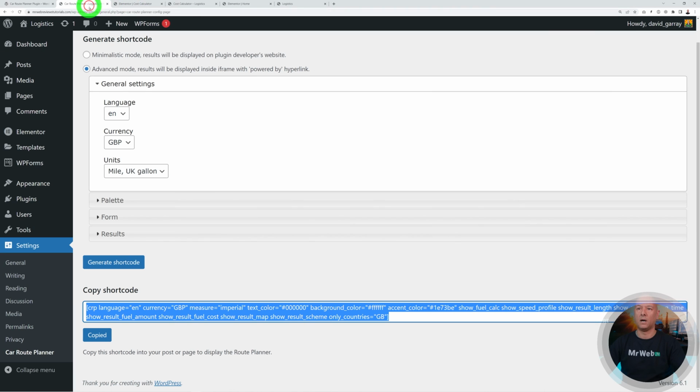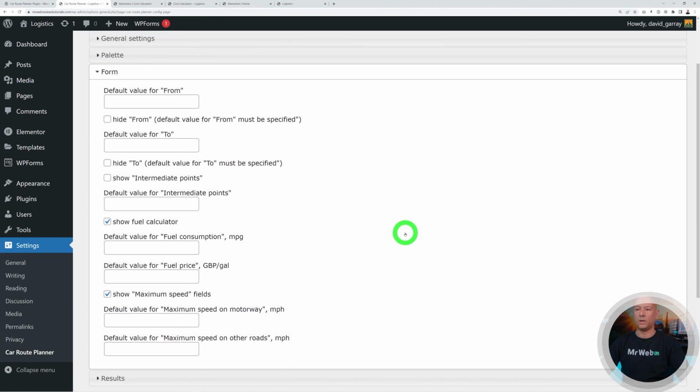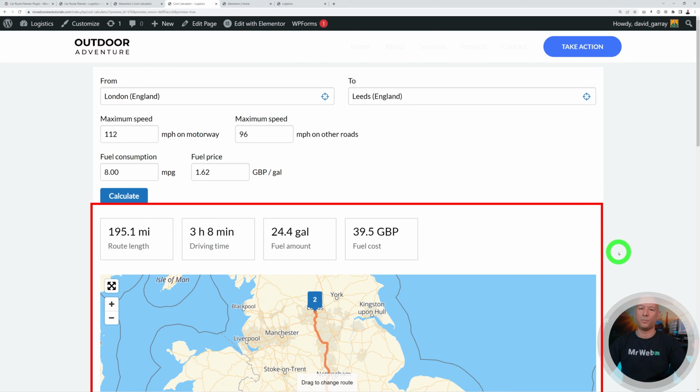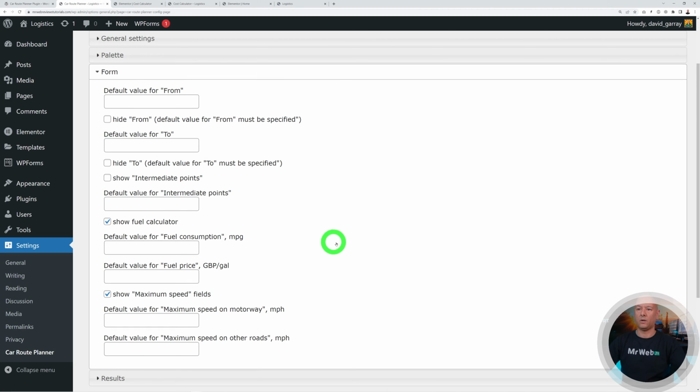So we go back to our route planner here, and first we're going to take care of our form. So let's go back here again, just let me show you. Okay, so this is the form here on top. This is what you fill out to get your information, and everything underneath is part of the results basically. Okay, so let's take care of the form like we said.